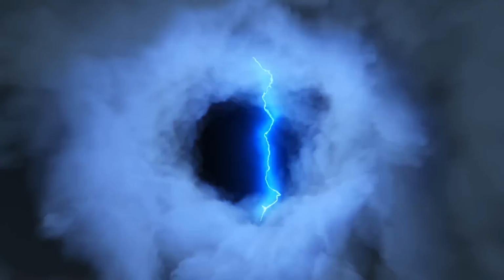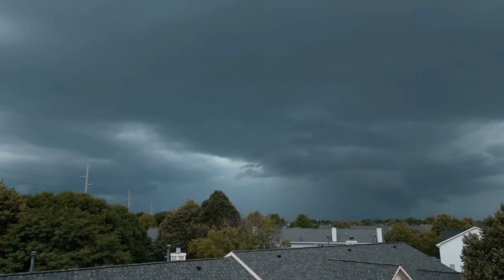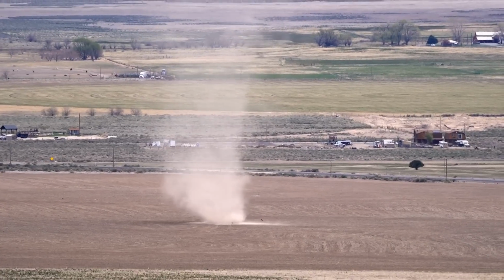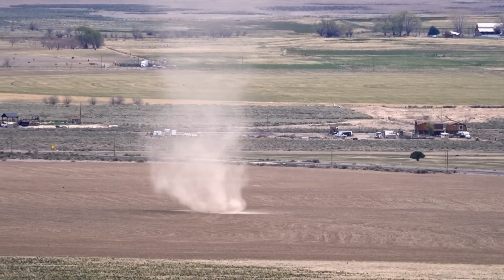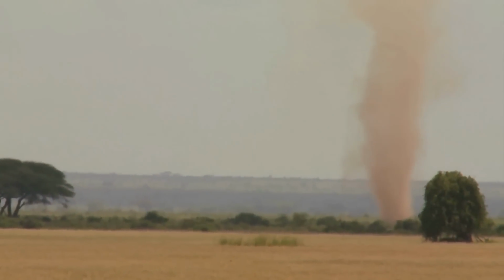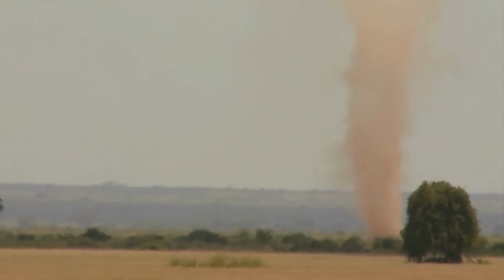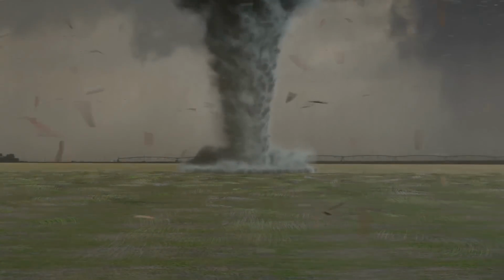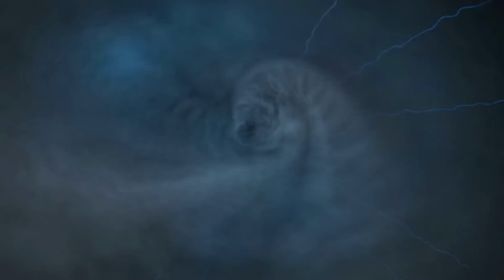Tornadoes are ranked with the help of the enhanced Fujita scale. A weak tornado normally lasts for a few minutes and doesn't move faster than 100 miles per hour. The next level is a strong tornado. Such whirlwinds can last for 20 minutes or so and have winds of up to 200 miles per hour. And then we can also have violent tornadoes. Those can last for more than an hour and move at a speed of between 200 and 300 miles per hour. On average, around 1,000 tornadoes occur in the USA every year.